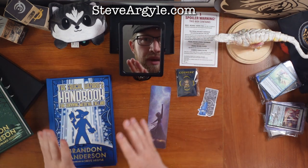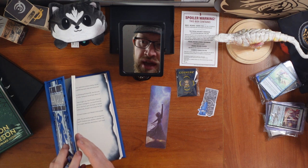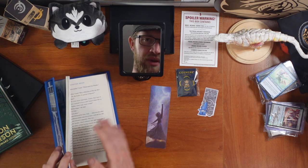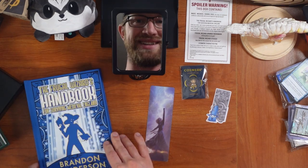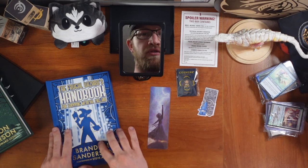Excellent job, Steve, for the amazing work you did on this book. All of the illustrations are absolutely delightful. The design of the book itself is just really, really fun. Love it. It's great.